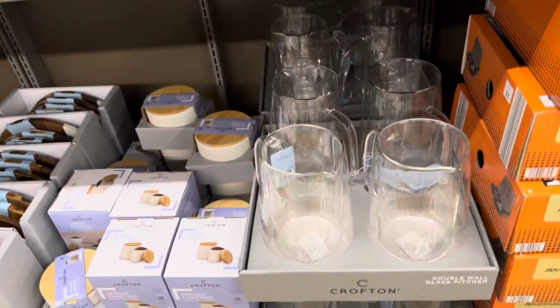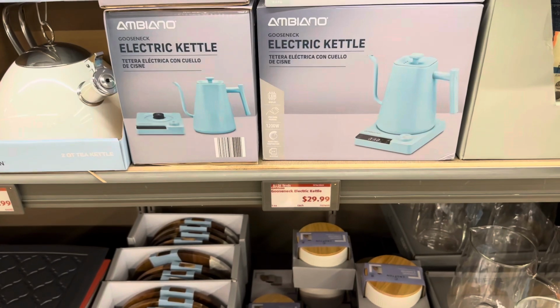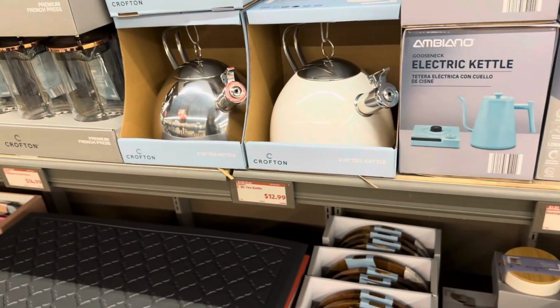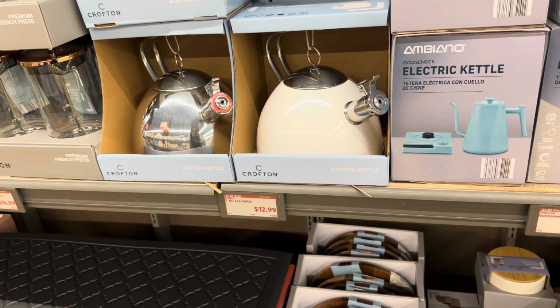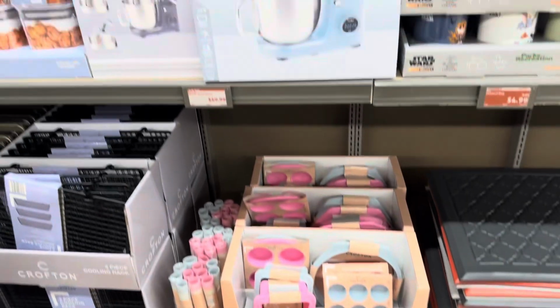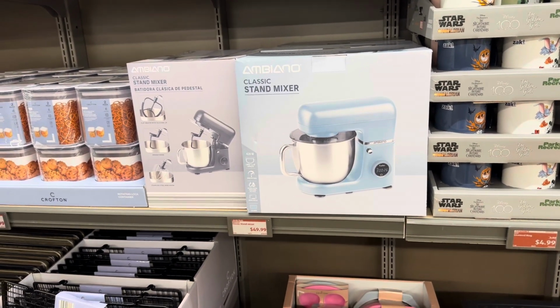Another pick of mine is this double wall glass pitcher for $12.99. Gooseneck electric kettle, $29.99. And the 2-quart tea kettle for $12.99. Silicone bakeware is $3.99. That was a pick. That stand mixer for $49.99. That was one of my picks.